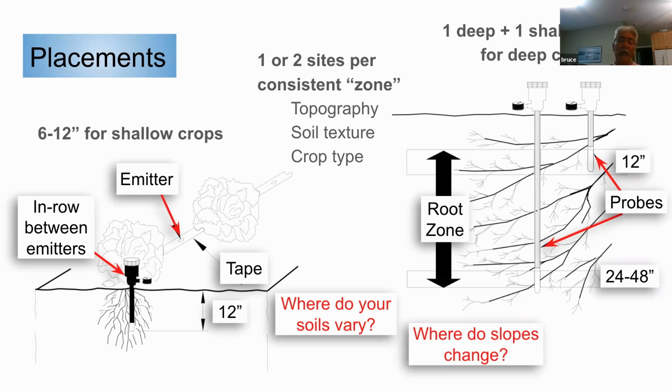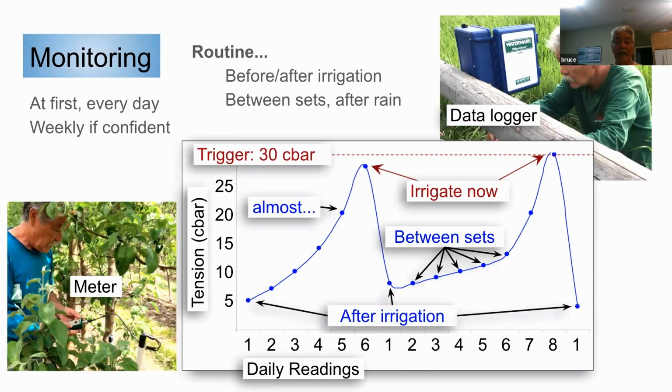Also, if you've identified your soils already and you know every 12 inches what your soil break is, you may want to have one in the middle. A data logger is a good idea. What does a data logger do?